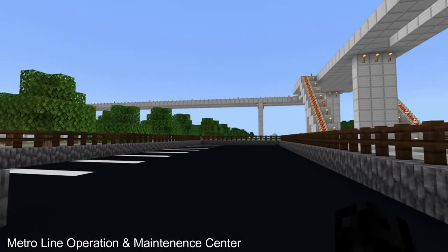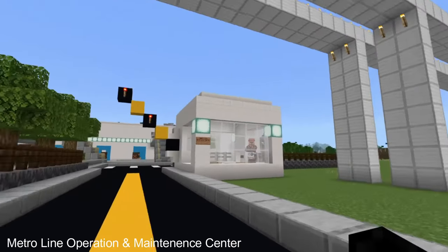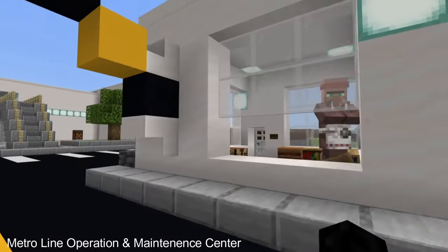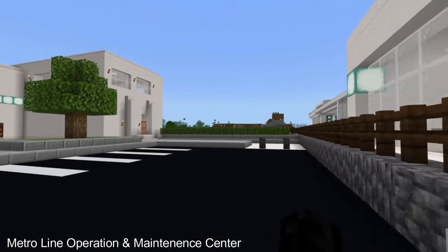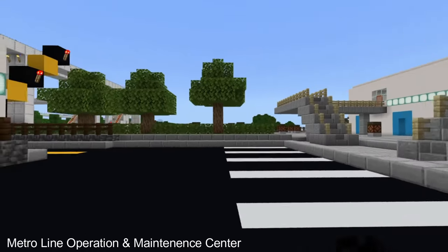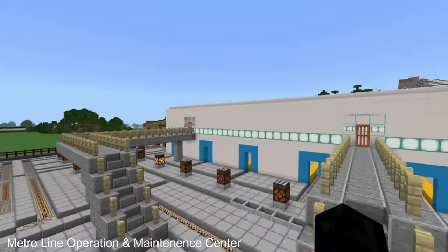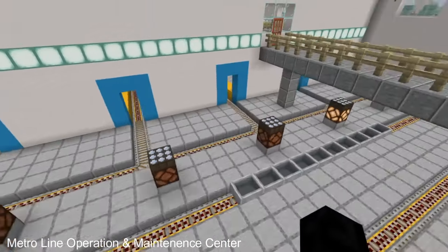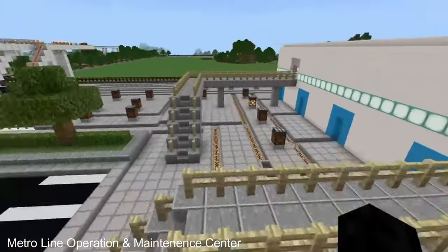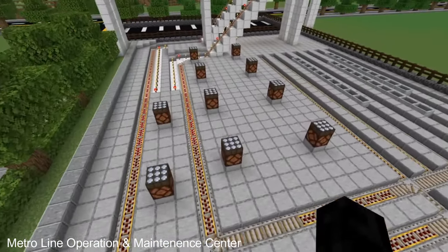There's some AFK tracks along the route, but most of the trains come here, of course, to get maintained, to get cleaned, and so on, you know this stuff. Here is the parking lot as you first enter, for the staff, of course, for the people who work here. There are some bridges that go over the tracks so as to not cause any interference. Unlike the other two lines, this operation center has a lot more stalls because the trains here are longer, as you can see, and there's more space for them to maneuver around.